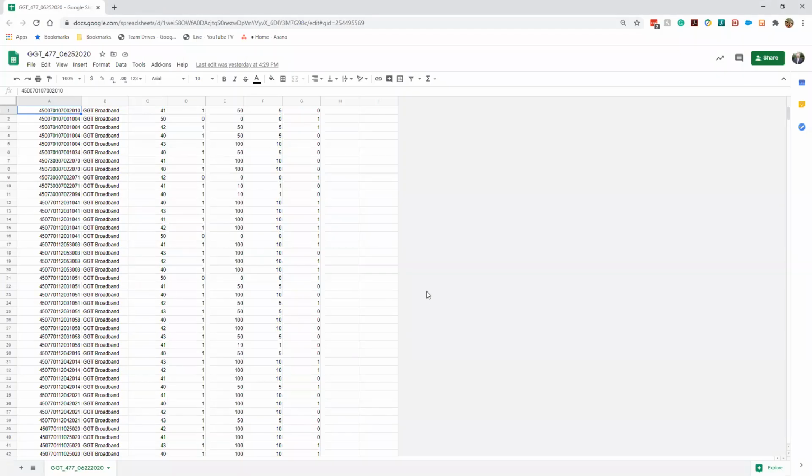And if we open that up, you can see all of those fields here. So there's our 15-digit census block, our doing business as, the technology type for this particular row, whether or not this is consumer, right? We talked about that being a 1 or 0 field. Max advertised download speed. So in this case, it was 50. Max advertised upload speed. We have 5 here. And then whether or not this was government commercial. So this is now formatted and ready to submit.